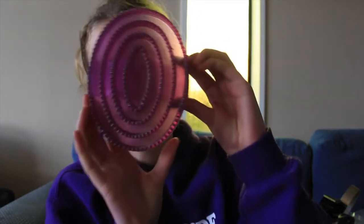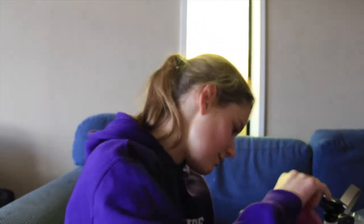Next is this glitter curry comb. I asked for small and it is massive. It is literally the size of my face. Like, look at that. The size of my face. That's how big it is. I'm sorry, I don't even know why it's so big.